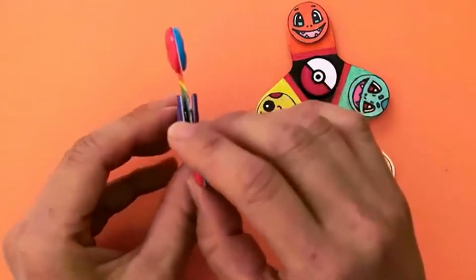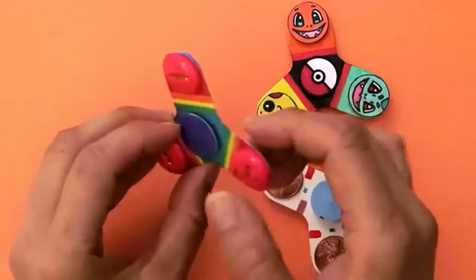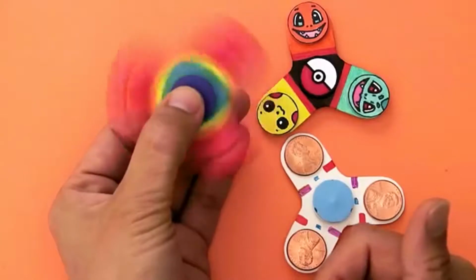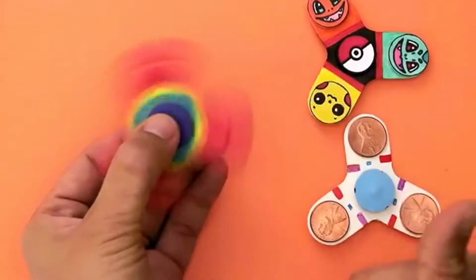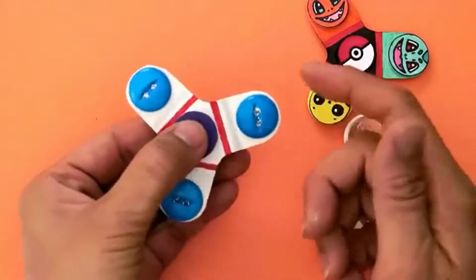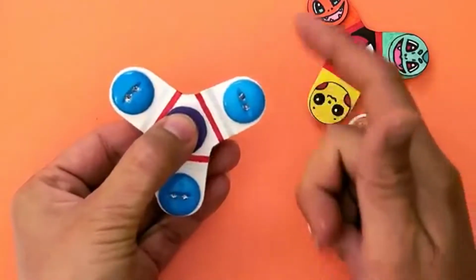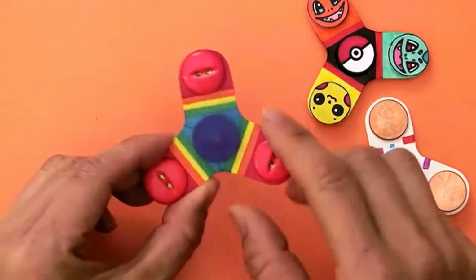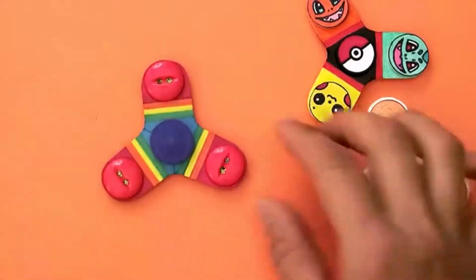And this one has the metal rings inside. If you can see that, I did add the metal rings. And the nice thing about that is when you spin it, it spins a lot better and you have this nice little sound. And look at the cool colors. Isn't that really awesome? So experiment with that. So this side, see the difference? Look how cool that looks. So just experiment with it. And since my buttons had holes in it, I just decided to fill it with some glitter glue. So like I said, the options are endless.